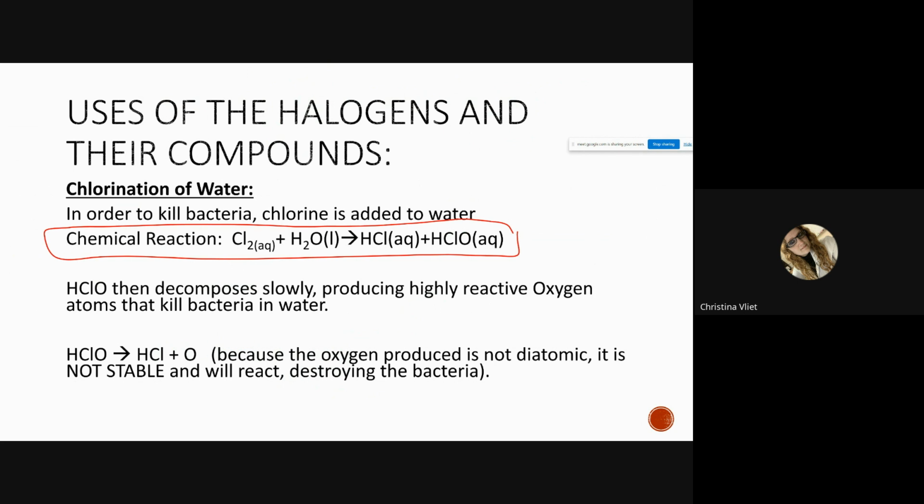And it makes this. What are these products? This is hydrochloric acid, isn't it? So just so you know, there's some hydrochloric acid in your pool water, and that helps neutralize the bacteria. But the main part, the important part, is this, the HClO. HClO in the sun will decompose slowly to literally make this. Like literally the oxygen breaks off like this. And you get HCl and you get oxygen.